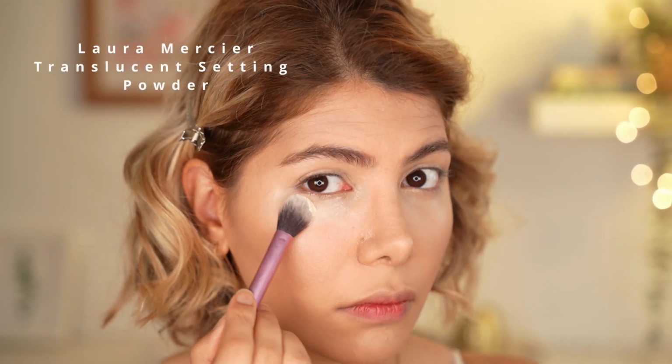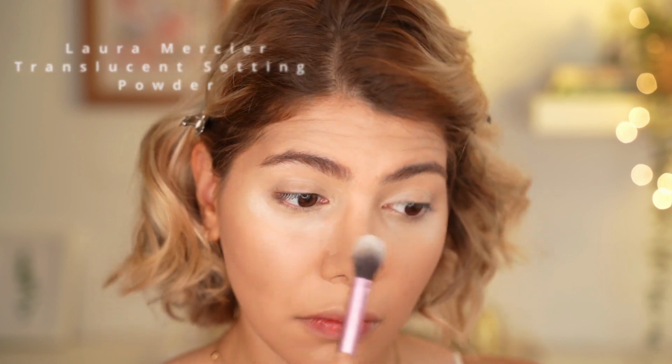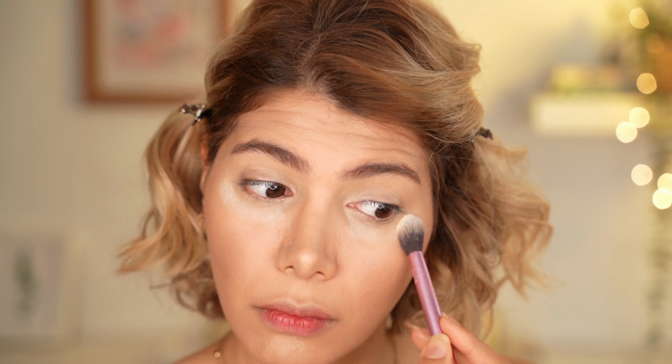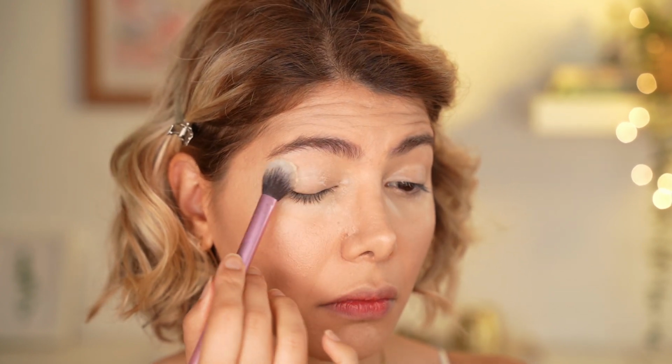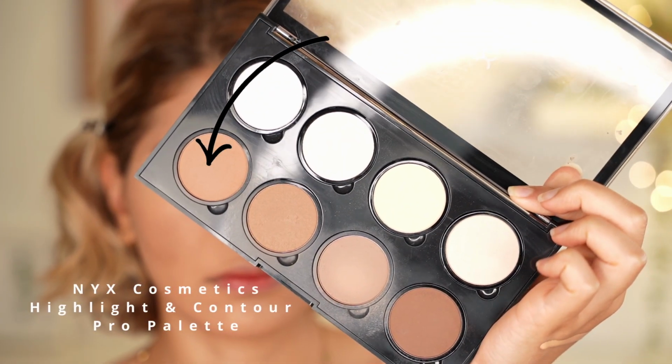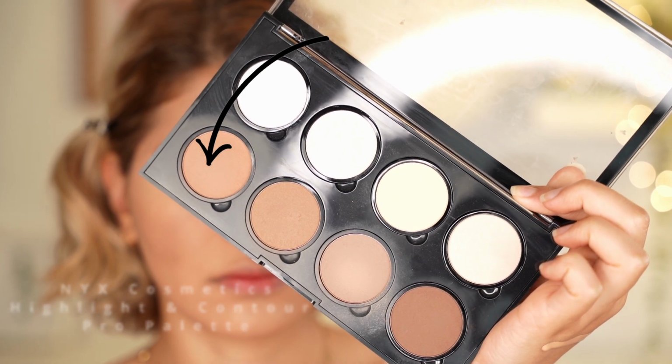Now I set my concealer under my eyes as well as on my T-zone with a translucent setting powder. This one is by Laura Mercier and it does its job perfectly with mattifying and setting the products without drying out the skin. Now I warm up my contoured face with the Contour and Highlight palette by NYX.